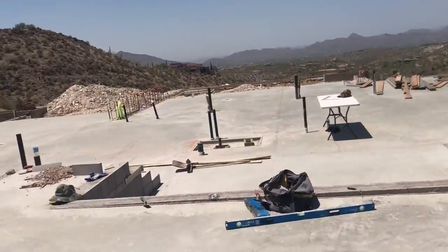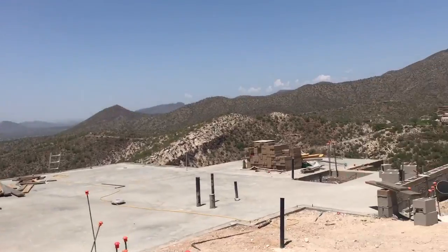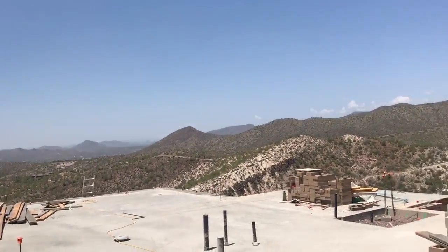Anyway, have a good weekend. Busy next week, but hoping to get vertical here next week.